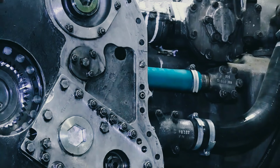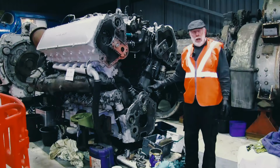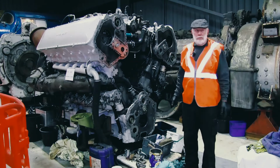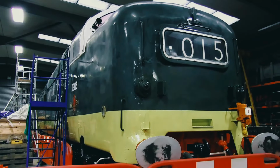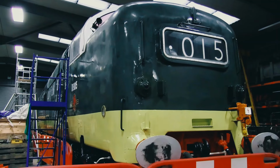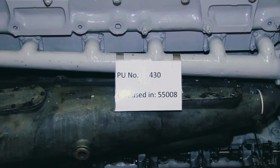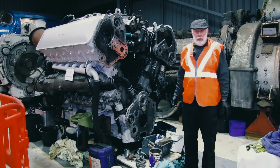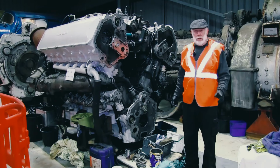So hopefully in the next 3 to 4 weeks the phasing case will be back, and the power unit will go back into D9015 sometime in early or late winter, early spring, ready to go down to the Great Central Railway, probably March time, where we do some running in. Eventually we do have dates, but I can't confirm them yet, that we'll do something that we've never done before. All 3 DPS Deltics will work together on one event. They've all worked with each other, but they've never all worked together as a 3.